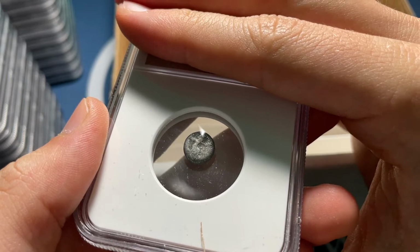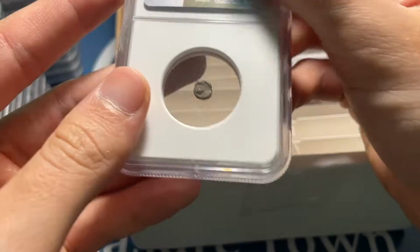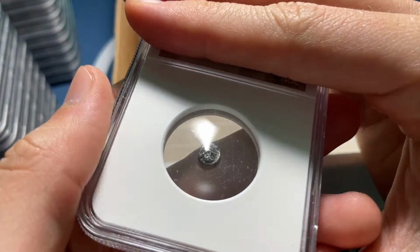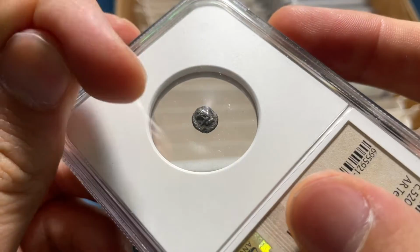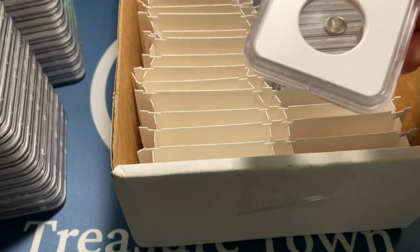Some kind of a siglos fractional, probably G. It is Achaemenid Empire, 1/6 siglos. I thought it was a 12th siglos. That thing's worn. I forget what I would have thought it was. Probably G. VF. Ionia, Teos. Oh, I think maybe there you see the bird with an outstretched mouth. Nice.